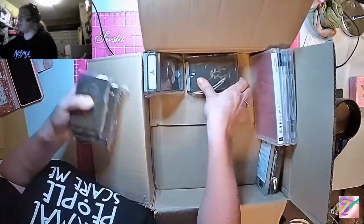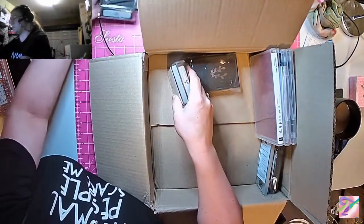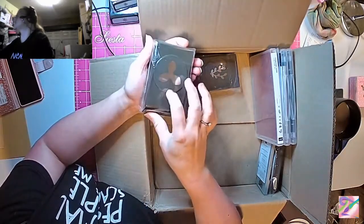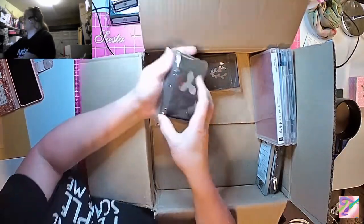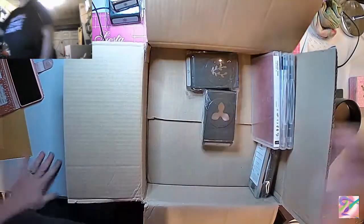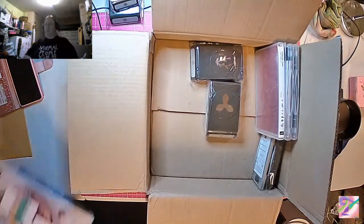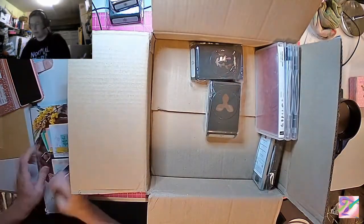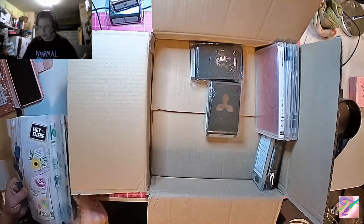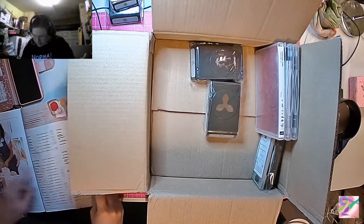And I also got the perennial punch, which matches... which stamp set does this match? Let me have a look in the catalogue. Does help if I use the index, Anna. Use the index. Here we are.